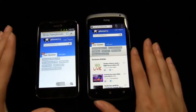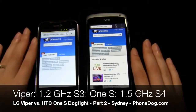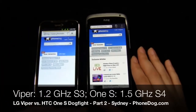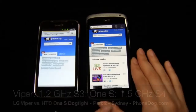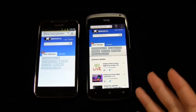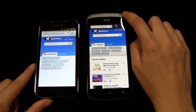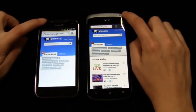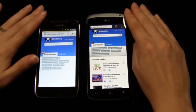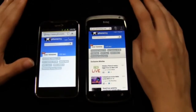So in terms of performance, on the LG Viper, you have a 1.2 gigahertz dual-core processor. On the HTC One S, you have a 1.5 gigahertz dual-core processor. Very similar. The difference is on the One S, it's a Snapdragon S4 processor. You're going to get that Krait CPU, and then on the LG Viper, it's a Snapdragon S3 processor. So very different models here, and so performance is going to be different.